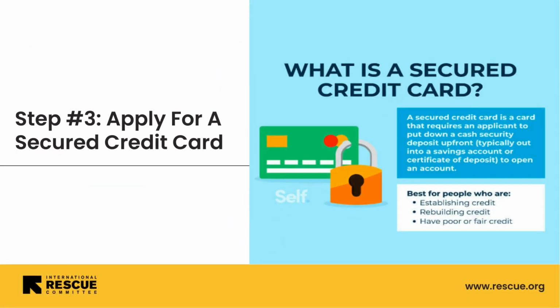Step number 3, applying for a secured credit card. A secured credit card is backed by collateral, usually a refundable security deposit from the cardholder that also serves as your credit limit. Secured credit cards are ideal for people with no credit history, or a low credit score.